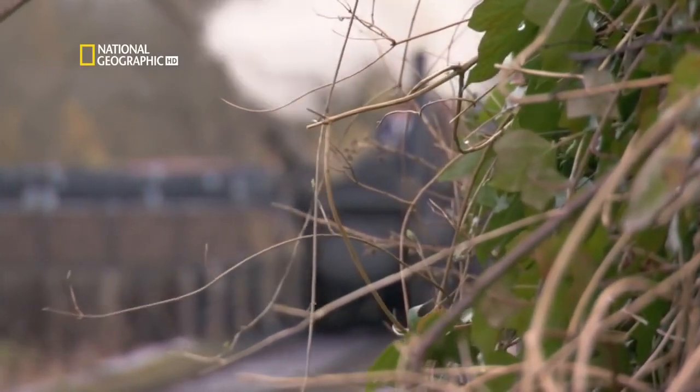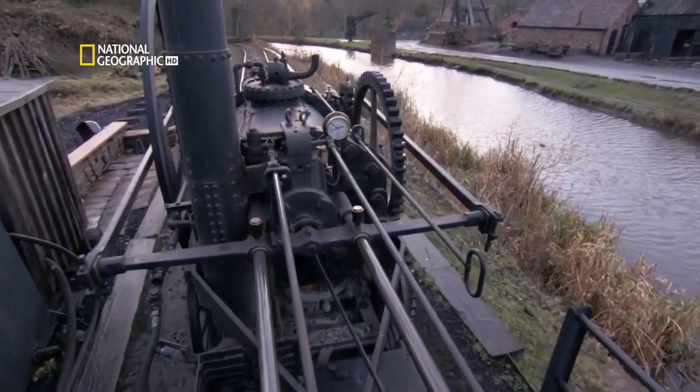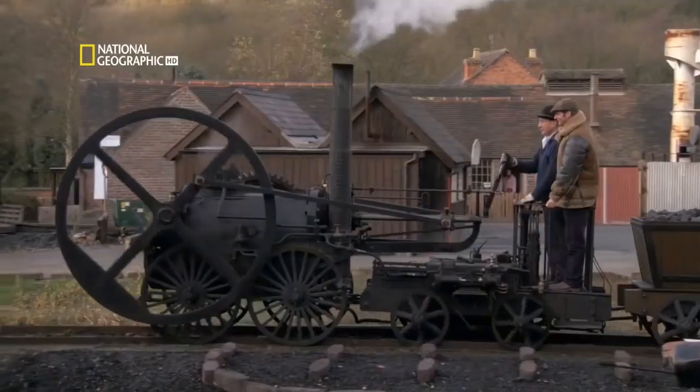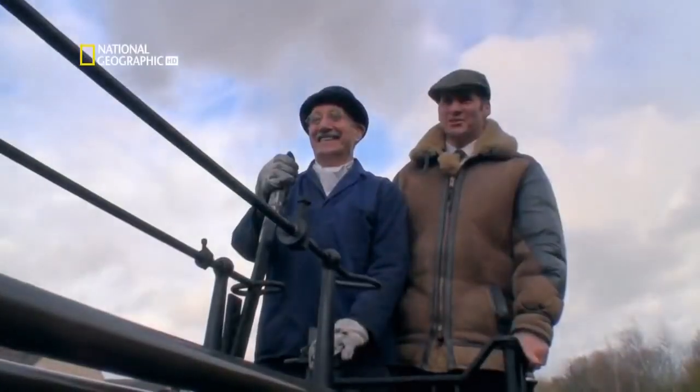With driver Cyril Connew. One small step for me, one giant chuff for mankind. Oh, off we go. Look at that. Superb. On the first steam train. There you go, we're on the first steam train, yes.